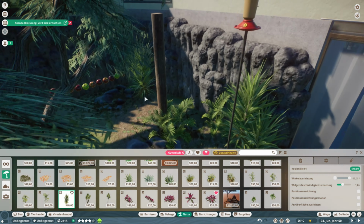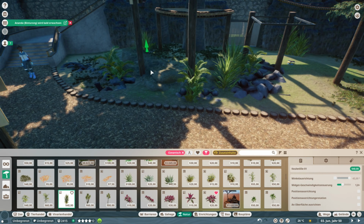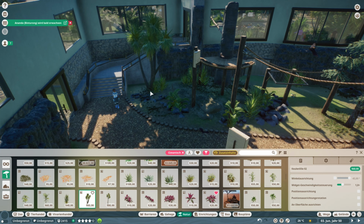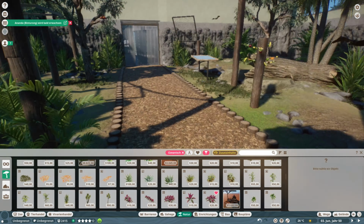It gives the whole terrain such a nice texture and makes it so unique and gives it, yeah, almost a woodland feeling, a tropical feeling, and I really like that.